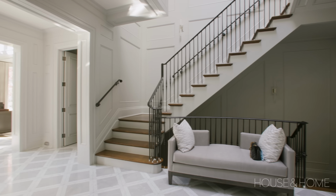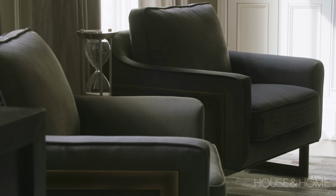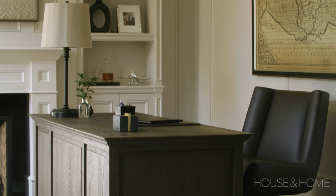Upon entering the home, you have a beautiful large foyer. There's gorgeous marble inlay tile running all the way through to the back of the house. On the left of the entry, you have a beautiful office that we've done a great update to, adding a lot of texture and warmth with the furnishings. One of my clients works from home, so we designed the office special for him. We have some armchairs that are in a nice velvet with a brass tone to it. We have an oversized desk in a dark espresso finish.